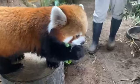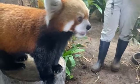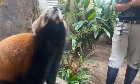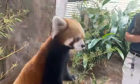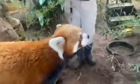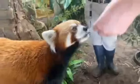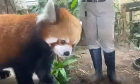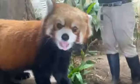So you can see Li Ming is grabbing that piece of fruit. So that is a modified wrist joint. It does look like a thumb, but it is not a true thumb. That modified wrist joint also allows them to climb down head first from trees. And they also, I believe, share that characteristic with the giant pandas.